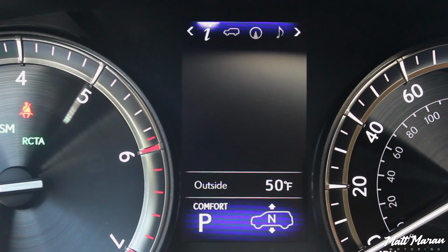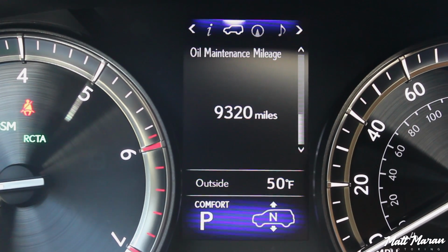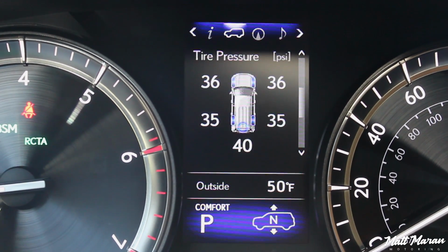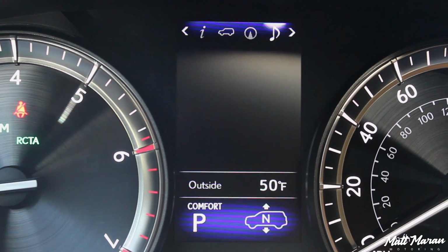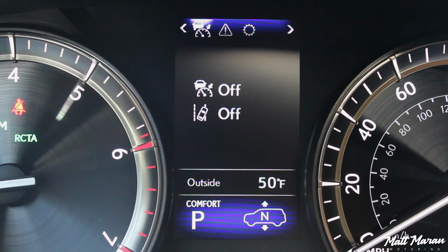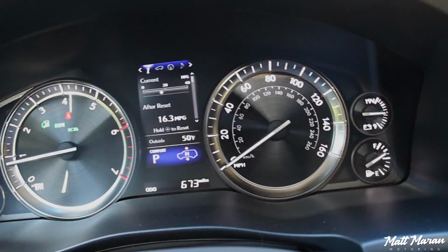Nothing too advanced or futuristic there. Some of the other competitors do have full digital clusters and things like that. So this is a little more traditional in its setup, but I think it still works really well. It has your basic audio information, trip information, all that type of stuff, and overall I think it's a pretty good set of gauges.